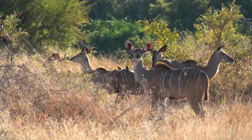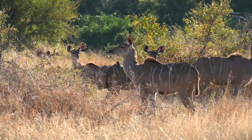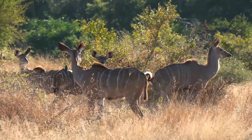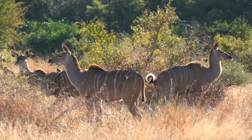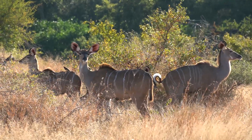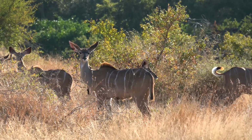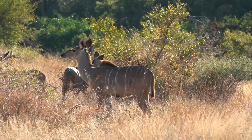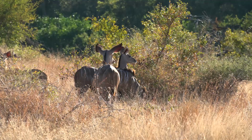But kudu are one of the more lovely antelope species we find in this area, and their numbers have been going up quite dramatically over the last few years, so they're doing really well. They're very peaceful, and you often find them going towards the riverine areas. The reason for that is because they're what we call mixed feeders, so they'll feed on grass occasionally as well as leaves and seed pods and maybe fruits here and there, but primarily they'll be browsing as opposed to grazing.